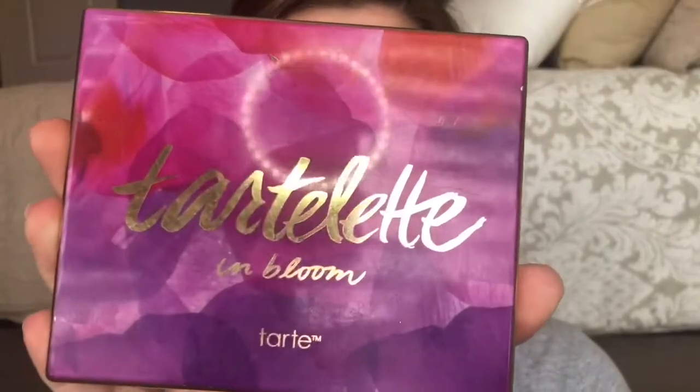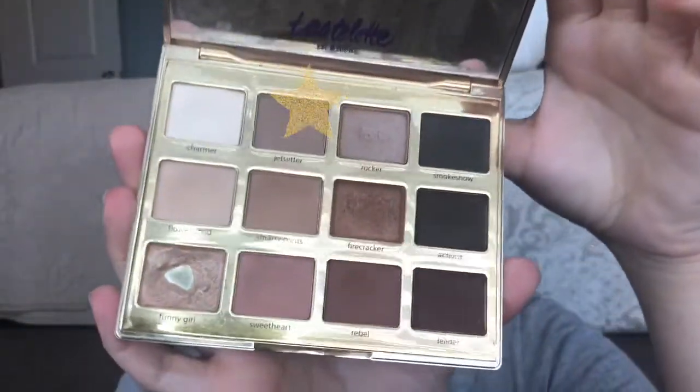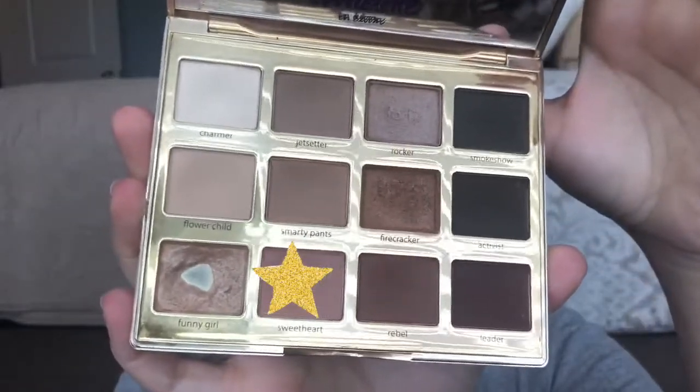And then taking my Tartlette In Bloom eyeshadow palette, I'm taking Jet Setter on a big fluffy brush and applying that to my crease. And then taking Sweetheart on a little bit smaller fluffy brush, and I'm applying that to the outer corner of my eye and blending it into my crease.